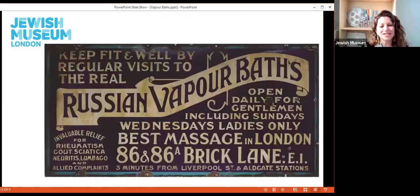The Russian Vapour Baths were actually open throughout the war, but unfortunately they did have to close in the mid-1940s, not long after the war, after a fire, and eventually were later demolished. This sign was retrieved from the site of the baths by the son of a former caretaker. This sign tells us the story of these Jewish immigrants who moved to the East End of London at the turn of the century, and gives us a glimpse into their daily life, perhaps their weekly routine, and how they might have found a moment to relax in the Russian Vapour Baths.